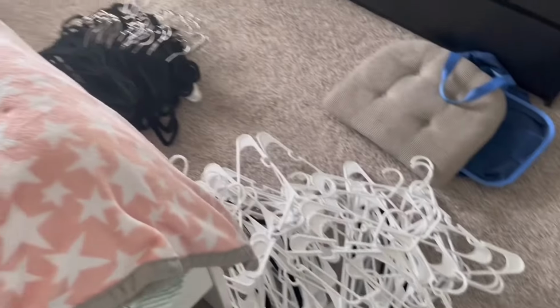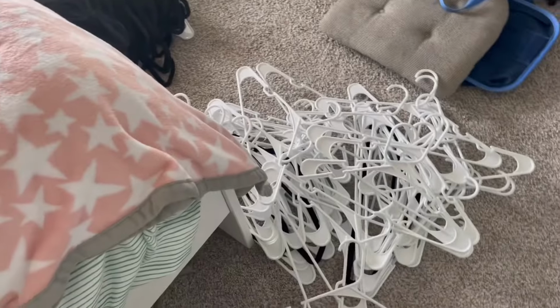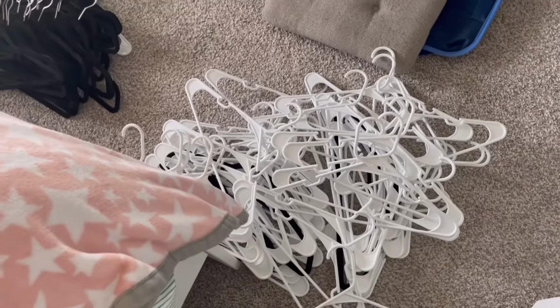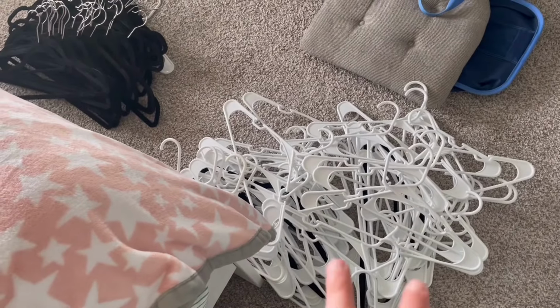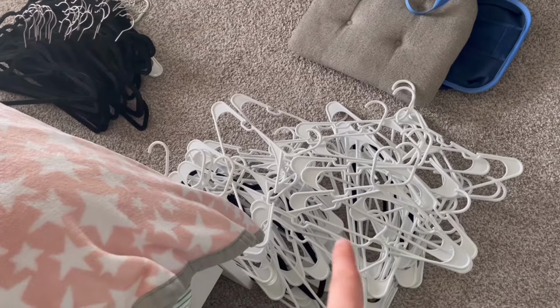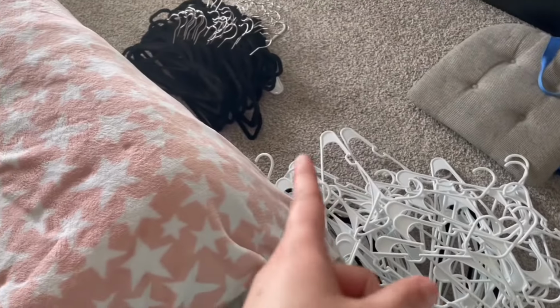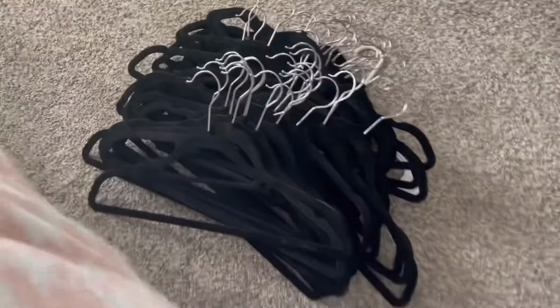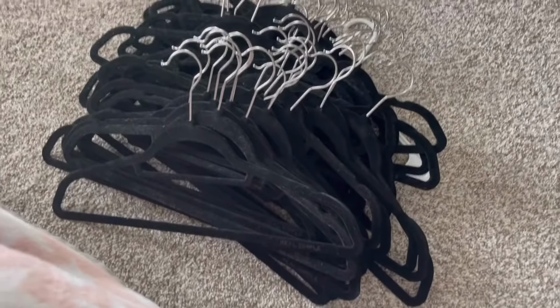Aftermath of refreshing my closet. These are all the leftover hangers that I have, the extra ones that I'm not going to be using anymore. So I'll have to think about what I want to do with those. The plastic ones, I feel like I might just throw out, but I don't know. The velvet ones might be able to be reused. It's just that there might be wear and tear on them.